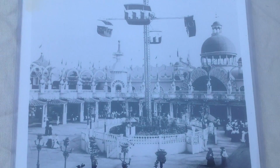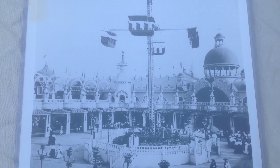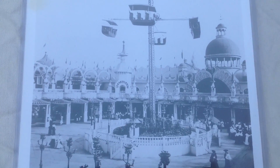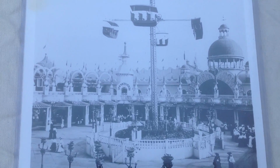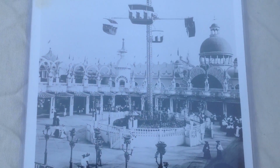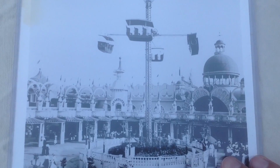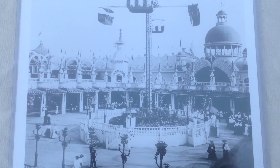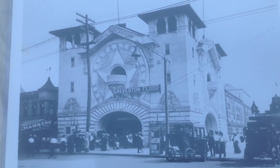And it is 1905. Looks like you have one of your early carnival rides there going around. It's Coney Island. Is that 1905? Is that Coney Island? Yeah, here we have a 1905 Coney Island. Look at the one of the early carnival rides. 1905 Coney Island. I have to be honest with you, I've never heard of this building.